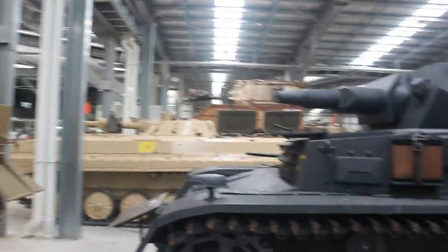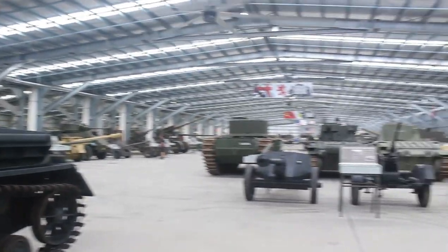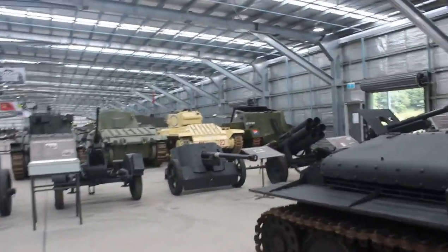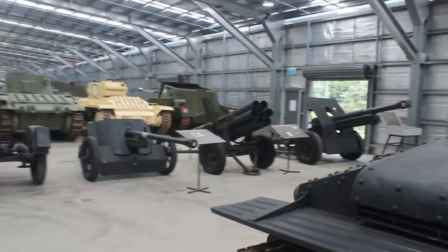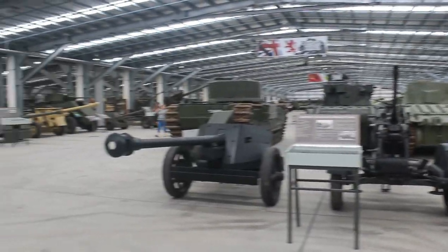I've got a couple of Russian things over there, but this hall is huge. Look at that. And it's almost completely full. It's got a lot more vehicles in it than it did last time. And there's another hall to the left. So, yeah, this is well worth your time.